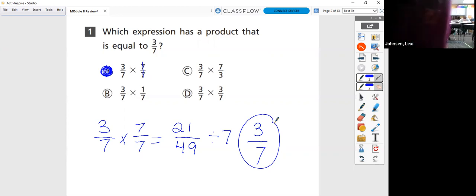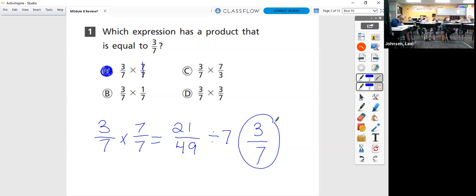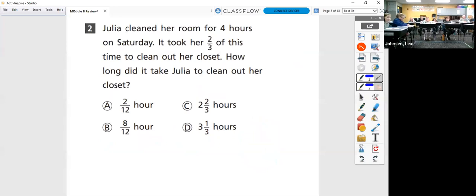Sometimes it's shown like this as 7/7. I think sometimes it's hard to remember that 7/7 isn't equal to 7. It's equal to 1. Yep. Because if I wanted to write 7 as a fraction, it would have to be 7/1. We don't say 7 once. 7/1. Or just 7.